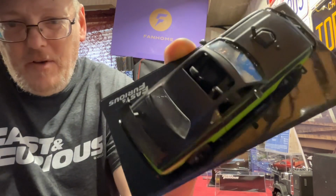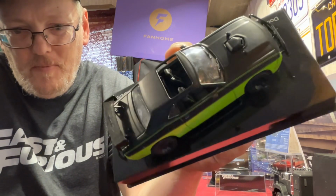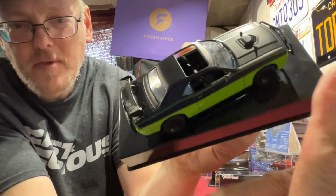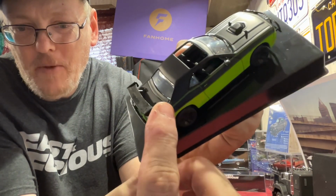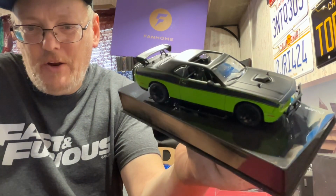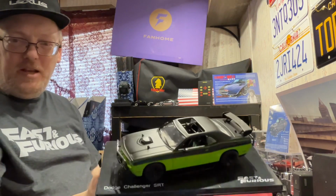And I never really realized that it didn't have a roof on it in the movie, and then it's got the little hooks right there on the hood and on the back where they parachuted it out of the airplane. And there's a fun fact about these cars.